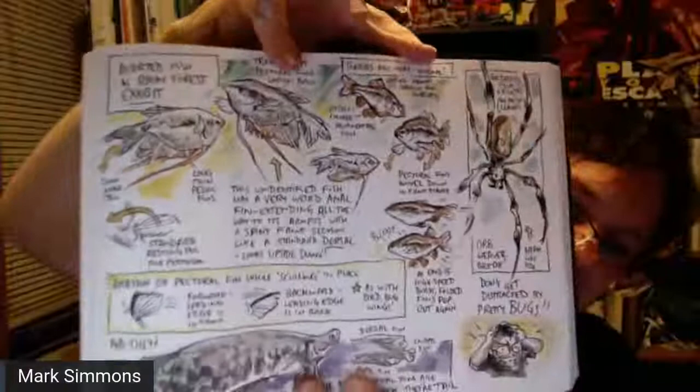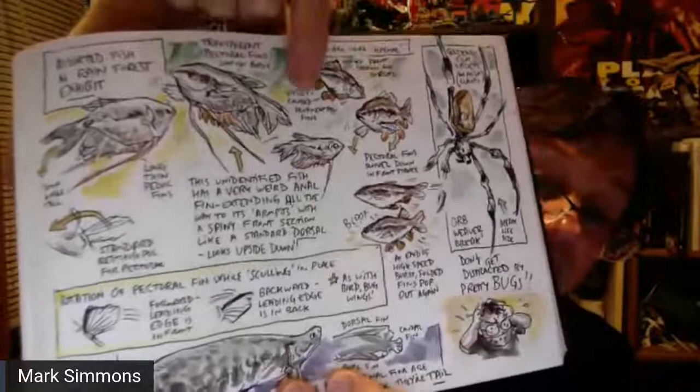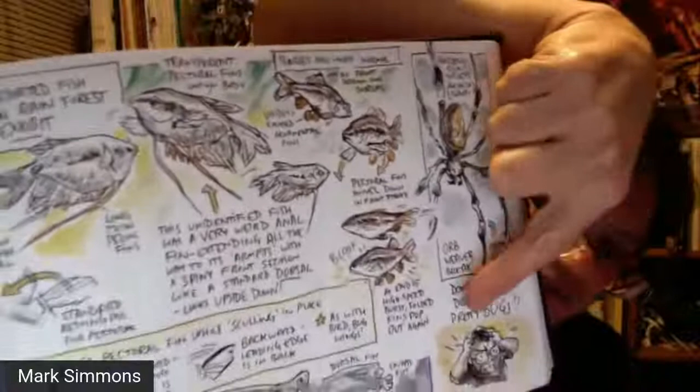Okay. Maybe just something like this. This was a period in time when I was very intrigued by fish fins and how they use them. I was doing these more detailed studies of individual fish. And I'm like, okay, I just want to do a little caricature of the thing where suddenly they pop out a bunch of fins at once.